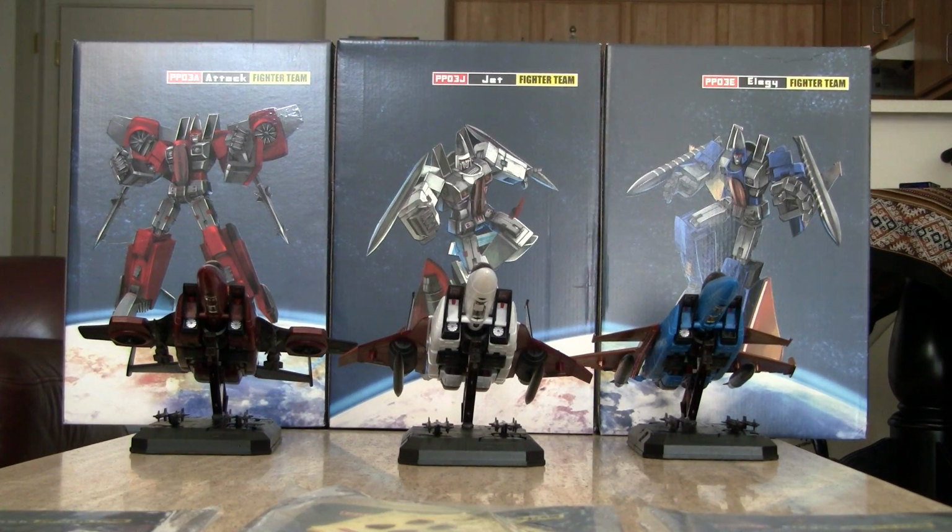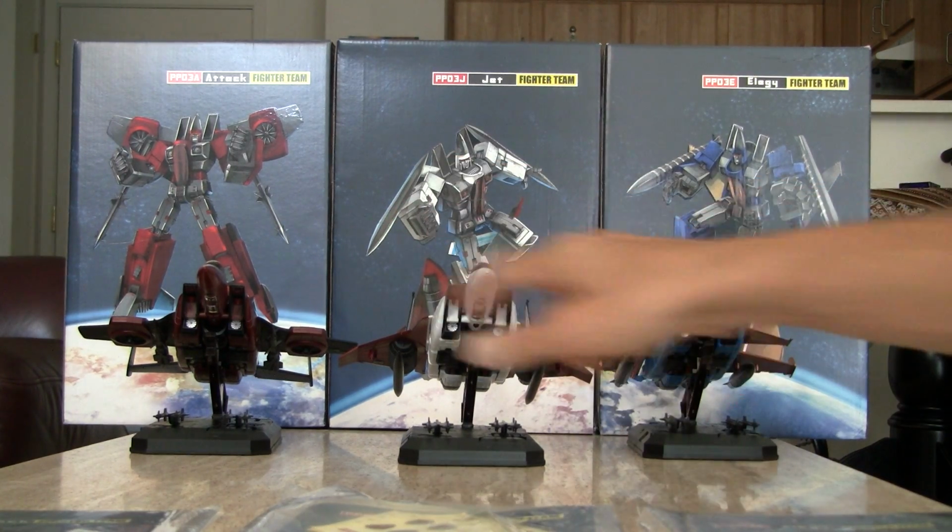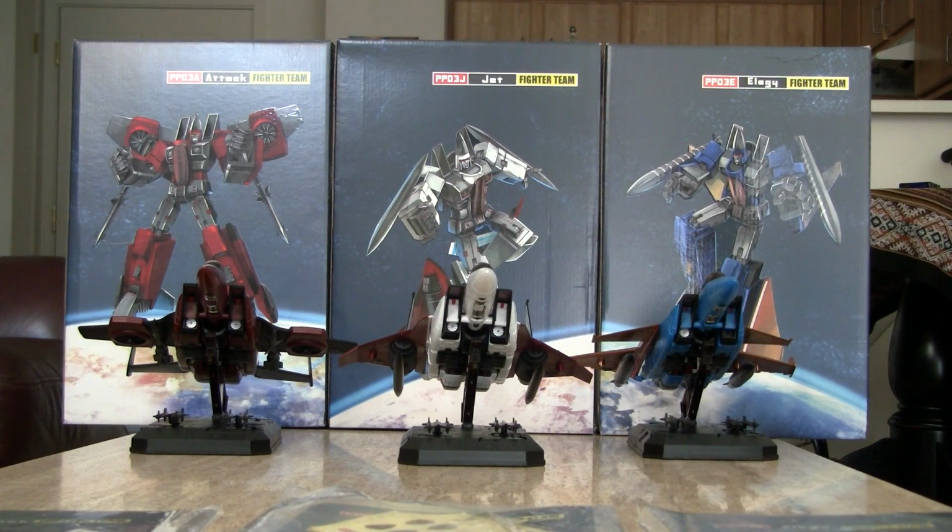So I waited and I waited and I waited, and I finally got all 3 of these in the mail. Actually, I got Ramjet, actually, I shouldn't call him Ramjet, but I got him in June, and the other 2 I just got a couple days ago.